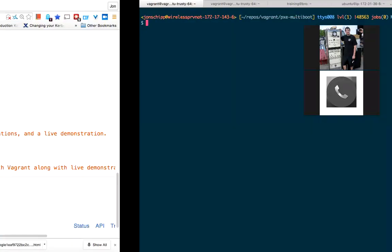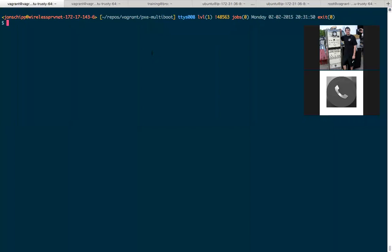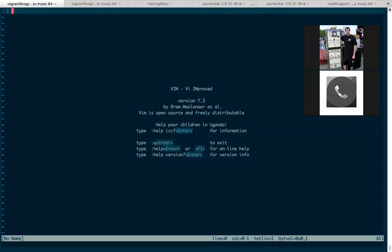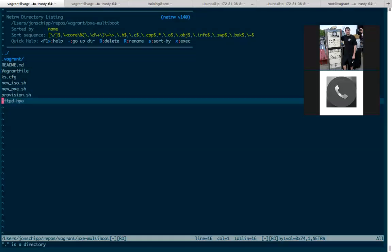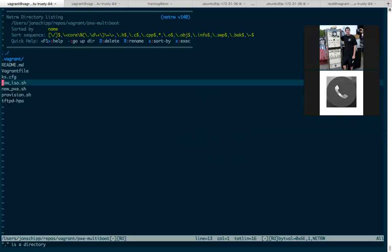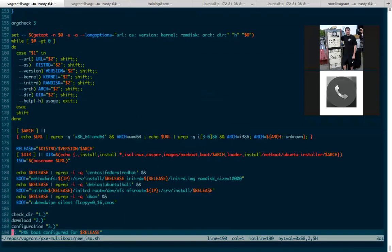The other one was the directory listings in Vim. This is actually really cool. You can use Vim to browse the directory structure for files. I'll open it up, do colon e and then dot. And you can see it's actually the directory structure. So I can then pick which file I want to load. I want to load new iso.sh, and it actually loads it for me. So that's really nice.